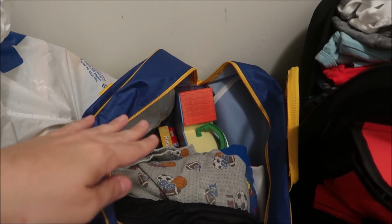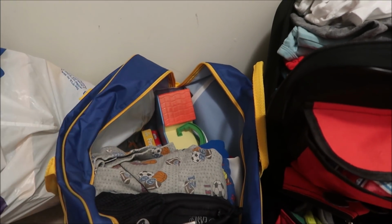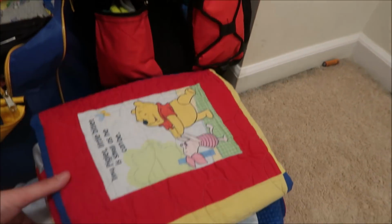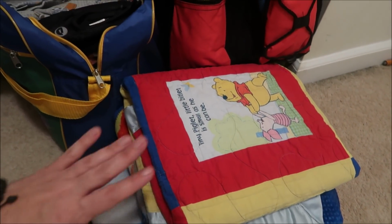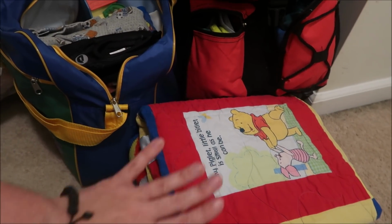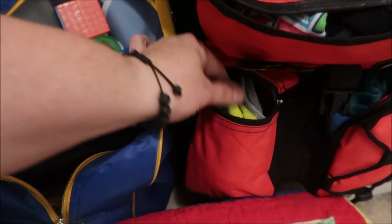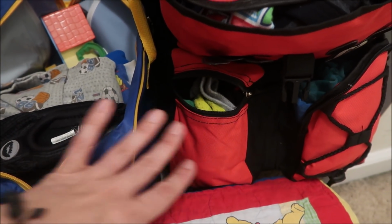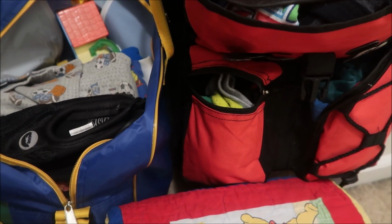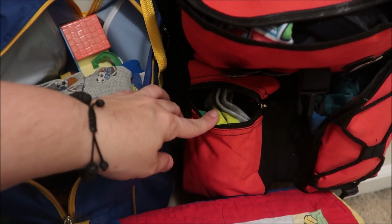So I'm just making sure to leave space for me to throw their additional things inside of here. Here is a couple of blankets for him to bring, and he has one more blanket on his bed that he wants to take with him, and then he'll be good on that. And here I have some socks for Mason. I brought some socks for Maya too. They were in the bag with the PJs and the swim clothes.